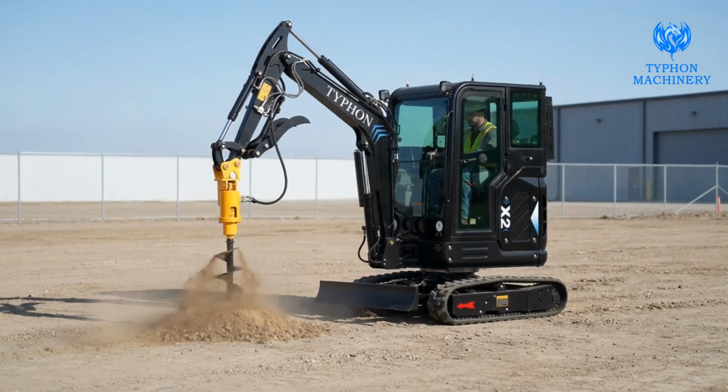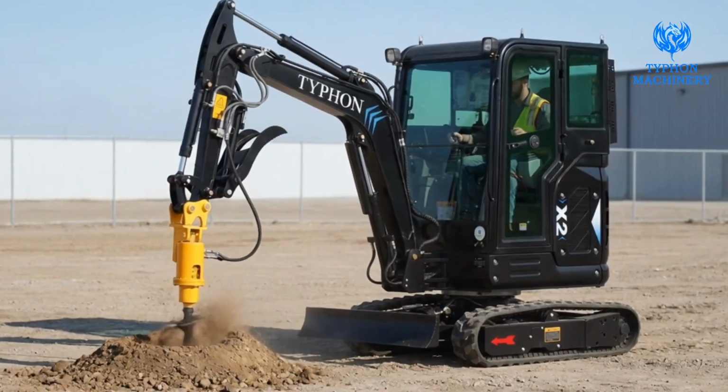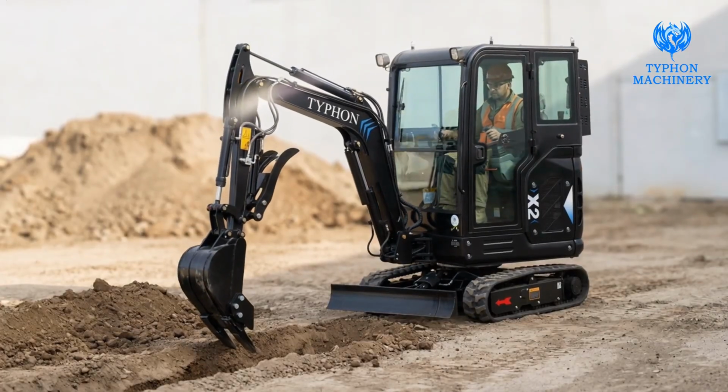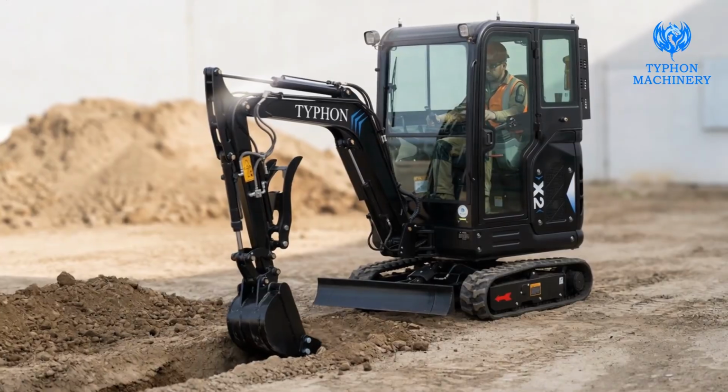Use the auger for perfect post holes and drilling, the rake for landscaping cleanup, and the narrow 10-inch bucket for precise trenching and drainage.